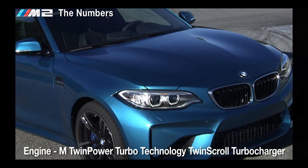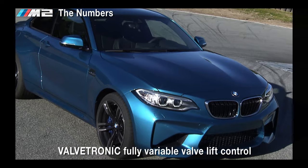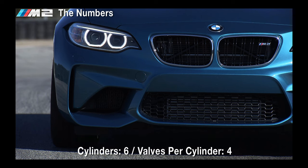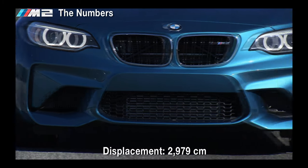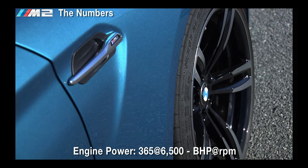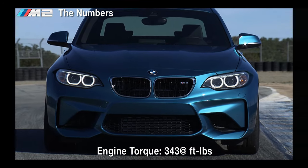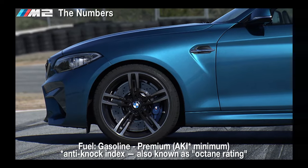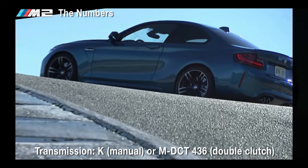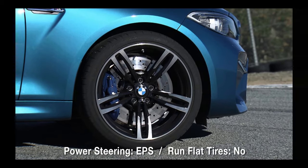The engine: M Twin Power Turbo Technology, Twin Scroll turbocharger, high precision injection, Valvetronic fully variable valve lift control, double Vanos variable camshaft timing, six cylinders, four valves per cylinder. The displacement is 2,979 cubic centimeters. Engine power, 365 bhp at 6,500 rpm. Engine torque, 343 pound-feet. Fuel, gasoline, premium, AKI 91 minimum. Transmission, six-speed manual or M DCT double clutch. Power steering, EPS. Run flat tires, no.